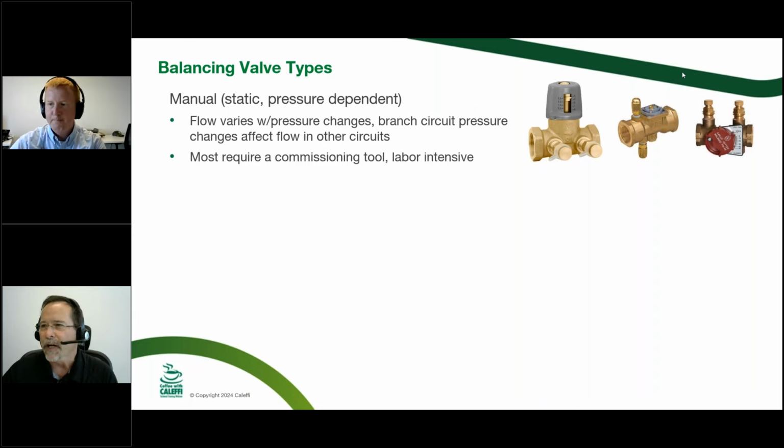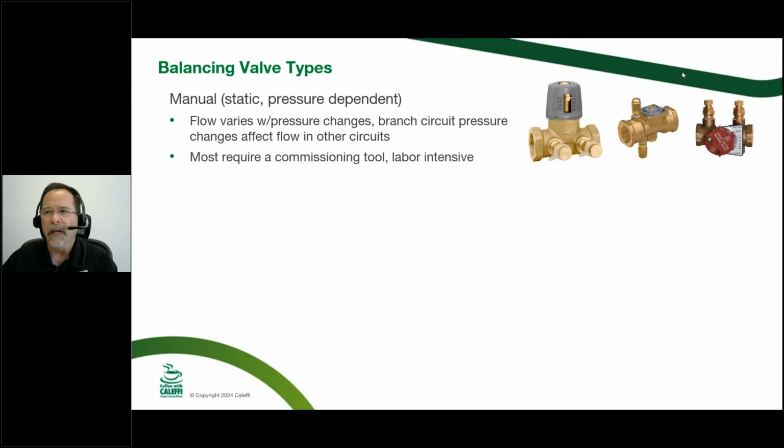Thanks, Cody. Good job. Let's talk about balancing valves. There are basically three types. Manual is the one that's been around the longest, also called static or pressure dependent. They basically are a restriction in the pipe, and that's an adjustable restriction that will change the flow, but they also depend on the pressure changes. So if there's a set point at a given pressure drop across the valve, if that pressure changes, so does the flow. These are very common. Most of them require a balancing tool, and they're pretty labor intensive.